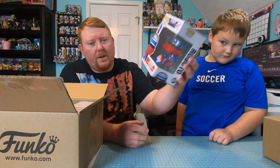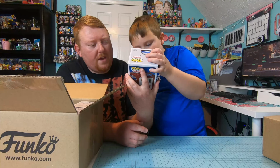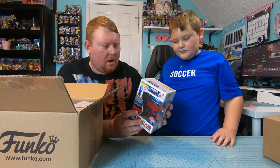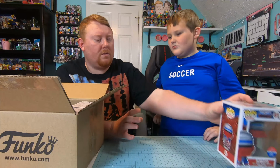But he's really cool. If you can see him there, his chest is clear. You can kind of see through his chest. It's really neat. I think I remember this toy. I had this toy. I know I had a Whiplash. Box is in good shape. Seems to be, yeah. So that was our first one, Roboto.